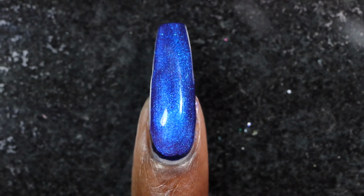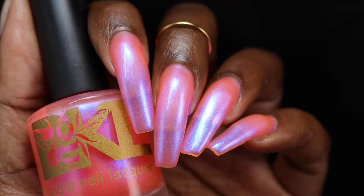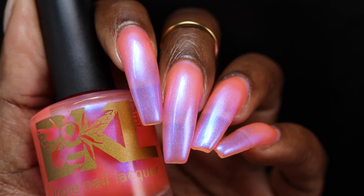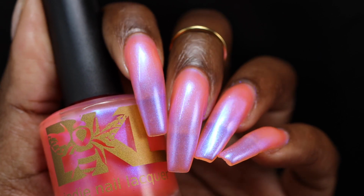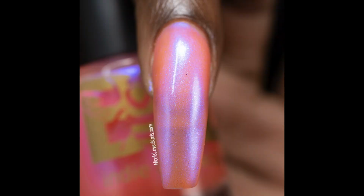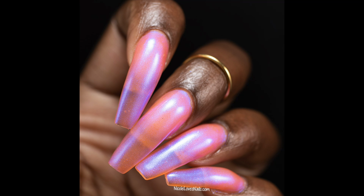The shimmer was very strong and I did not see any brush strokes through it. So this portion here, as well as my swatch photos, I swatched this one in 3 coats plus glossy top coat. Nothing in here will dry down textured, obviously, and removal will be very easy with no issues with staining.